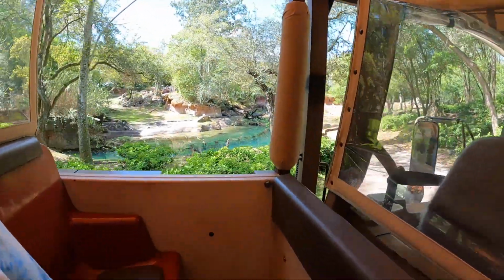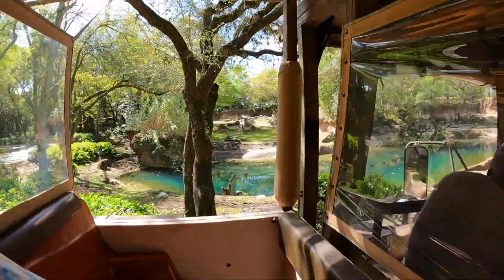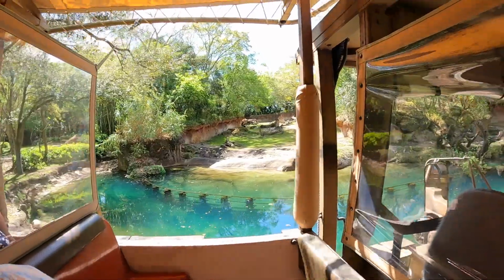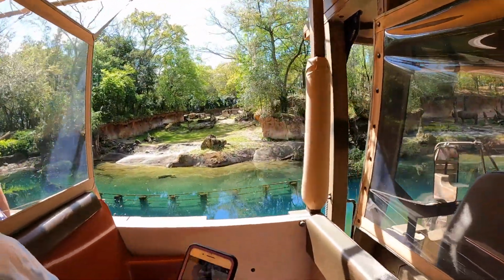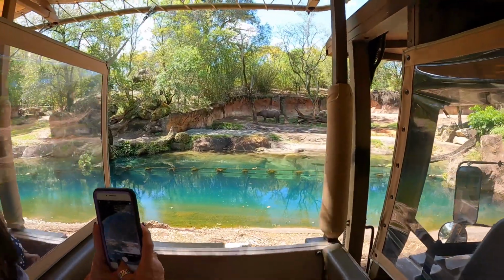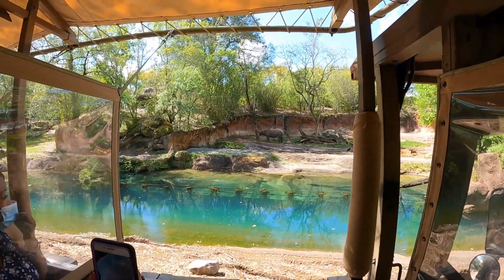On our left side is a watering hole. It acts as a gathering place for the animals here in the Little Interior. You can definitely make out these black rhinos standing up ahead. Black rhinos weigh up to 3,000 pounds. They can charge at a speed of 35 miles an hour. And they are currently being hunted for their horns.